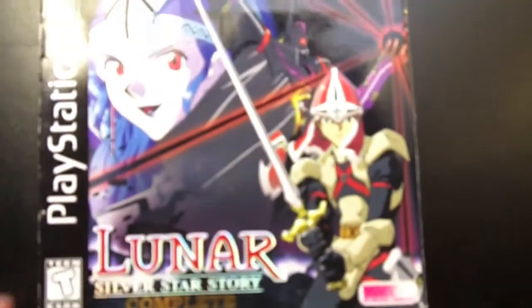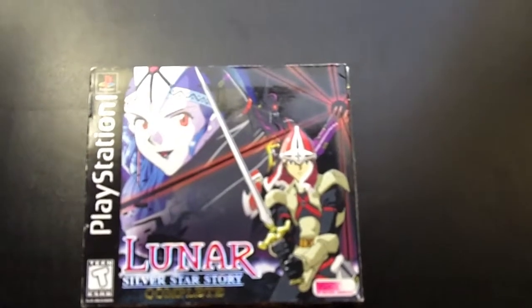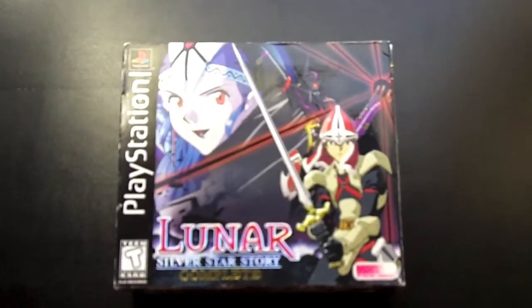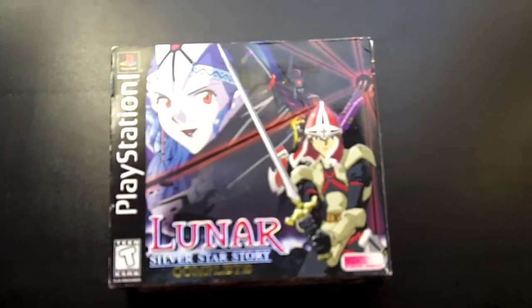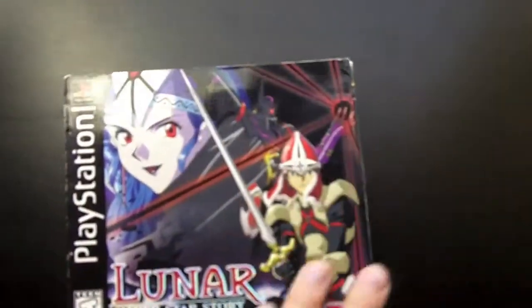But as far as some of the older ones, let's start out with a wonderful company called Working Designs. I'm sure you guys all know about this. They didn't really label their games as a collector's edition, I might be wrong on that. But looking at Silver Star Story Complete or Eternal Blue, these were just very well made.